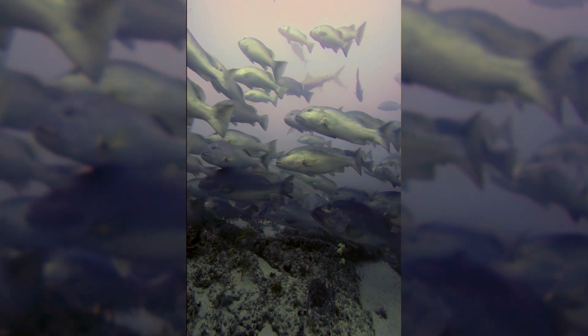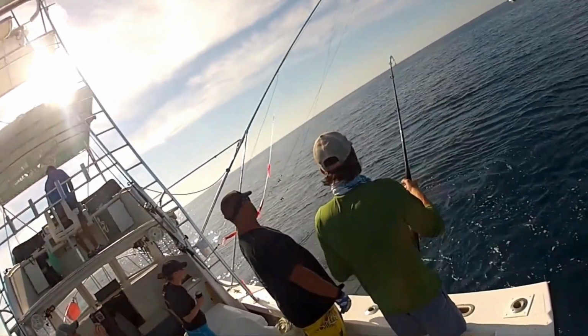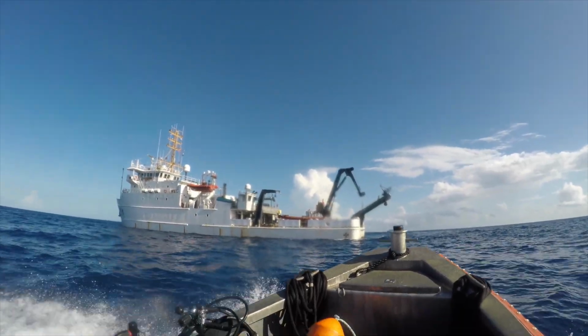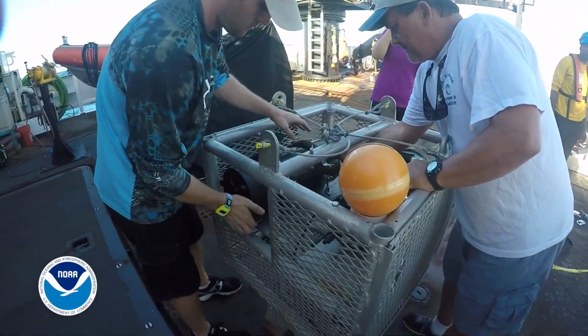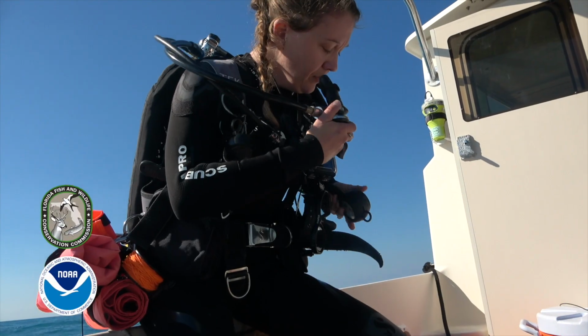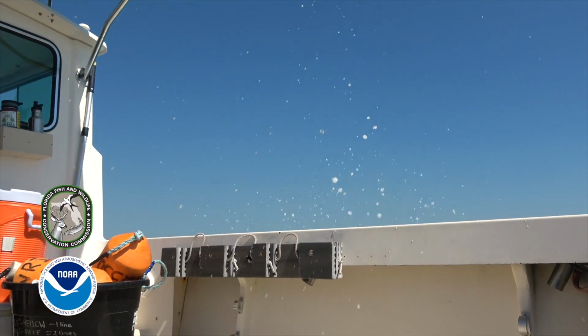But the predictability of these events can make these aggregations vulnerable to overfishing. The status, precise timing, and habitat use of many aggregations remains a mystery, especially in the remote areas of the open ocean. A team of scientists from the National Oceanic and Atmospheric Administration and the Florida Fish and Wildlife Conservation Commission has spent roughly 10 years making observations at a protected multi-species aggregation site.